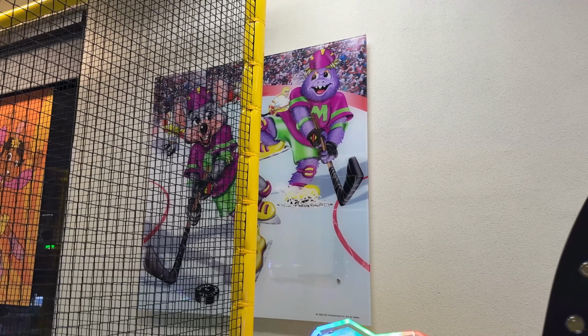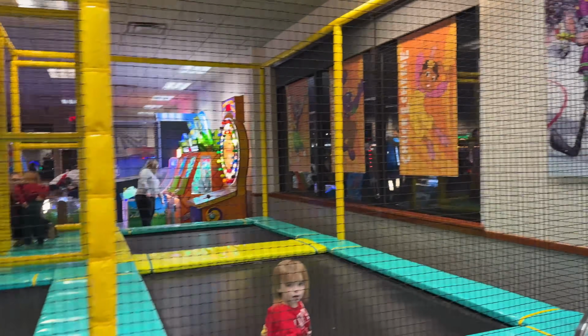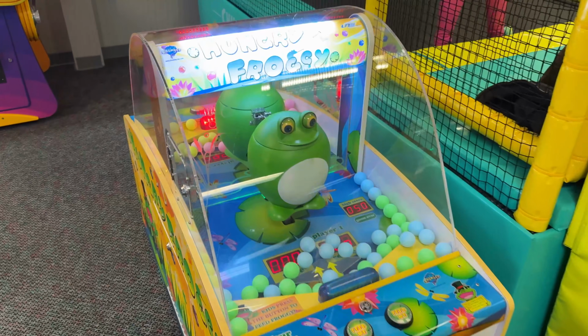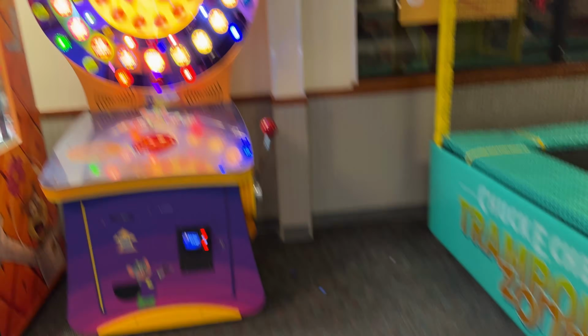They had Hockey Stars from '99, and then next to that was the trampoline zone. They have the smaller 3-pad one with 3 pieces, Chucky, Munch, and Bella, which was the first time I saw the Bella window decal. They have the window decals, of course, right there. And then we're moving on into the last game, which is Hungry Froggy on the left side of the trampoline zone. And now we move into the Big Kid Arcade.